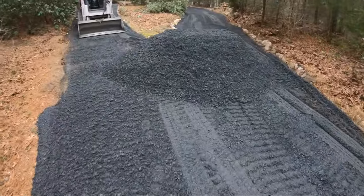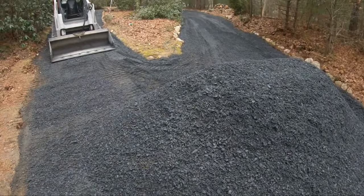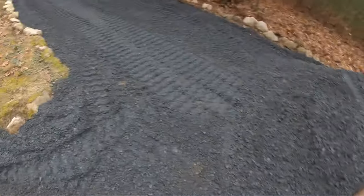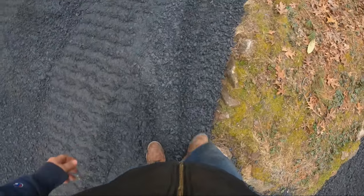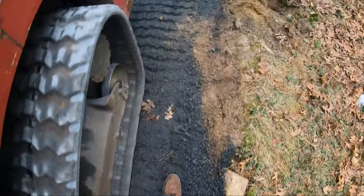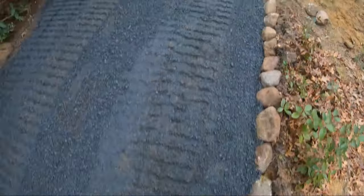I just went and got 6 more tons for up top there, and then we're probably going to need to touch up the edges with a rake, because every time I come near one of these rocks and I tap it or bump into it, we end up with this. See, this dirt fell down too. That sucks, because I don't like the way it looks.